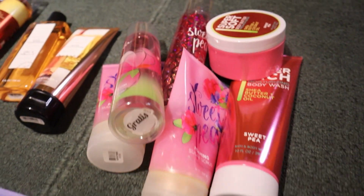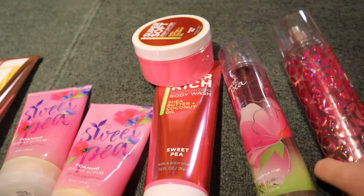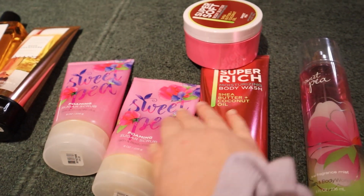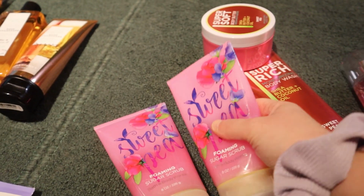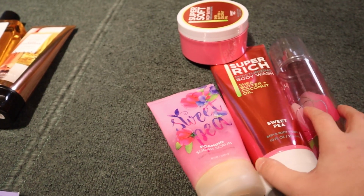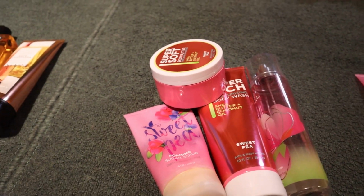So with the Sweet Pea, I've got 2 sprays. One is used, the other one is not. This one is easy to come by, so I'm going to give away the unused, keep the used. And then I think same thing with the scrub. One of these is used and one of them is not. That one's definitely used. This one's not, so we'll give that one away. And then I think these are both used, so I'm going to keep those.